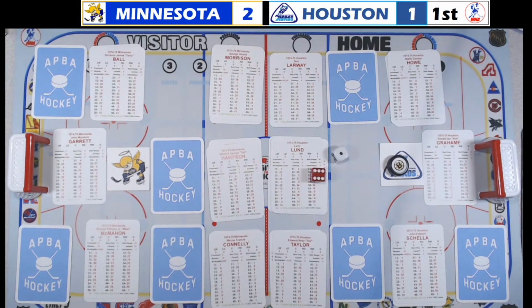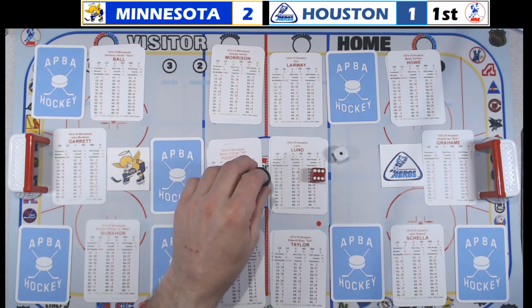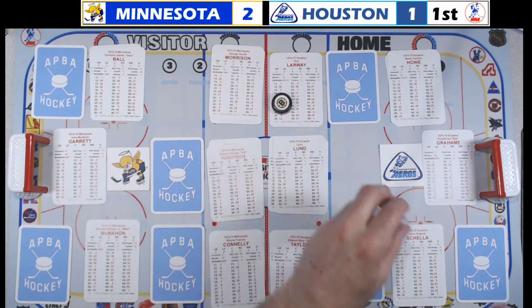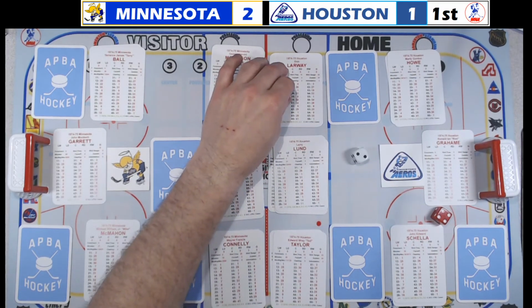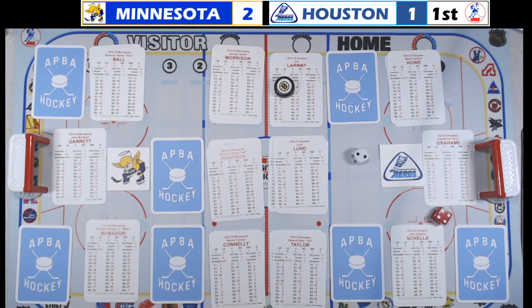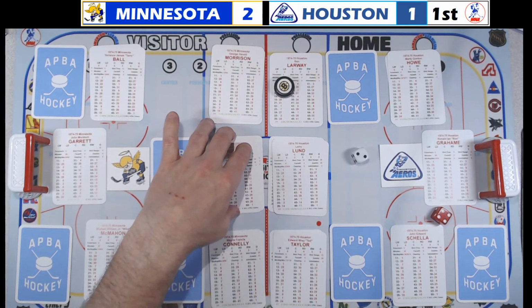7 off the draw. I think that's going to be the home center. No, I'm sorry. It's going to be the right wing. It's going to go to Don Laraway now. PJ, who the heck is Don Laraway? Don Laraway with a 42. That's going to be a 5. That's going to be a Soga. Do I have a 42? I do. Lund is a 46.